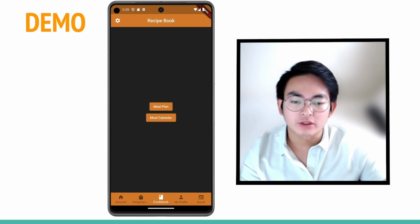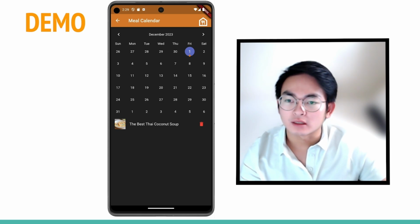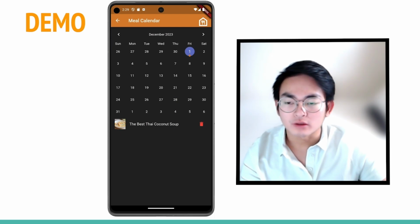Now I want to go ahead and show the meal calendar. This is where users can track what recipes they have made and when they were made. It's also a great spot to keep track of all of the nutrition. As you can see here, earlier we made that Thai coconut soup.